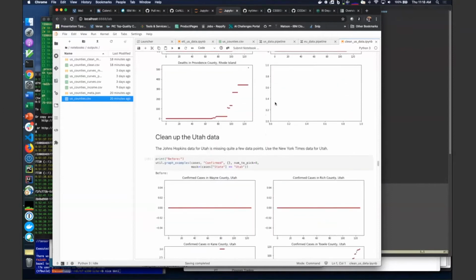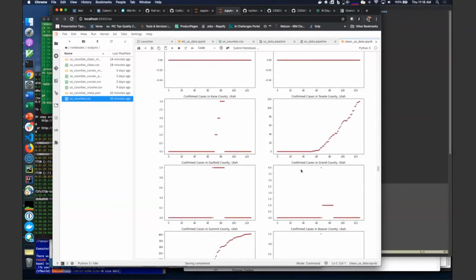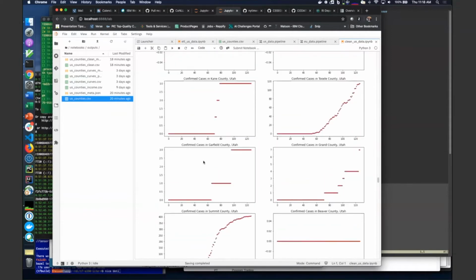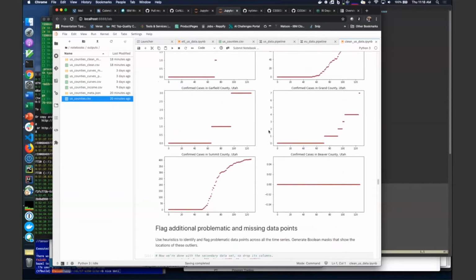So it looks like this for Johns Hopkins. You can see there are some cases where the confirmed cases goes up and back down to zero. The New York Times is, again, not perfectly clean, but cleaner. So we use that data for Utah.